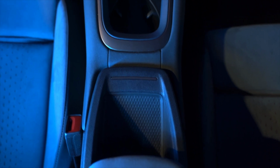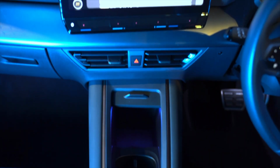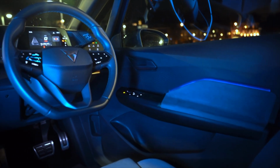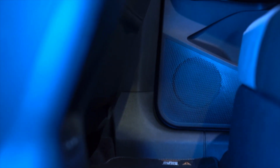There's pretty good storage space throughout the cabin. The centre console is huge with lots of cubbies and cup holders. The glove box too is reasonably sized, as are the door bins. There's also a completely flat floor, adding to rear passenger comfort.